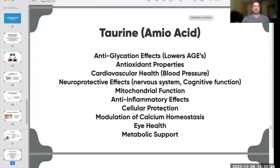Next one is taurine, which is the amino acid that has been around for a very long time. But I think only since last year, I can't remember which university it was, they did a study on taurine, and then they discovered that it increased the lifespan of all the mice by 20%. So everybody was like, oh, what's going on here? And so they started to look into that.